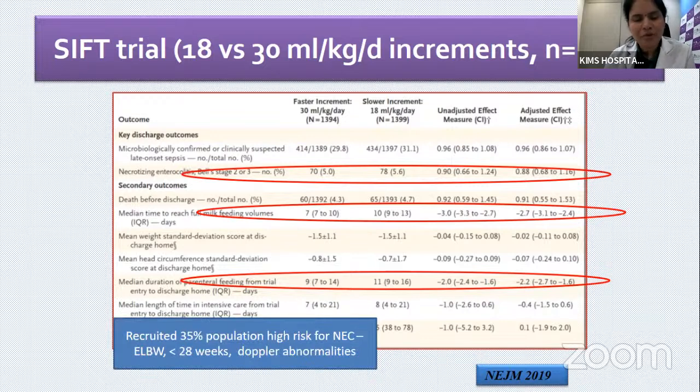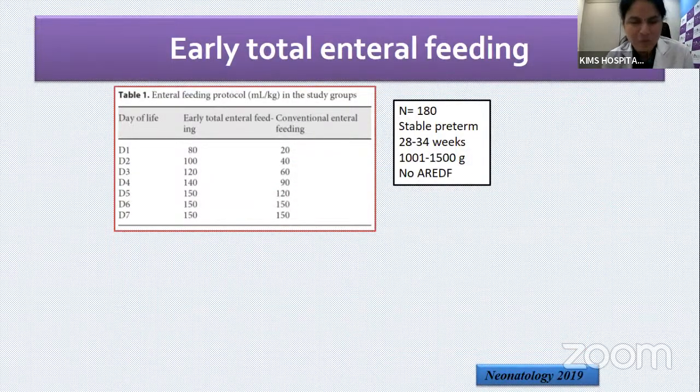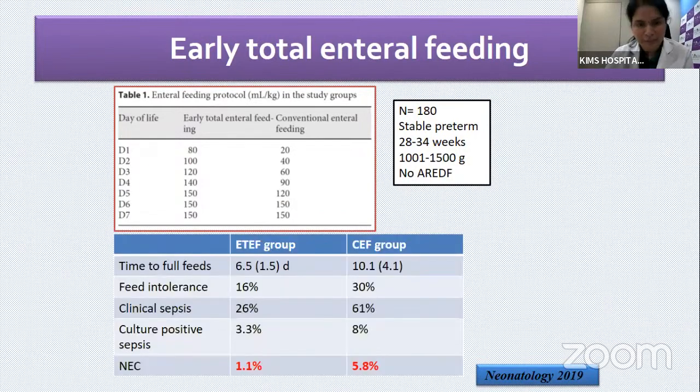And this study also recruited a substantial portion of babies who are considered high risk of NEC. So there was 35% proportion of babies accounted by ELBW babies, that is, babies born below 1,000 grams, and babies born below 28 weeks, and babies with significant Doppler abnormalities. So basically the SIFT trial demonstrated the safety of rapid advancement of enteral feeding even in this group of babies who are high risk for NEC.